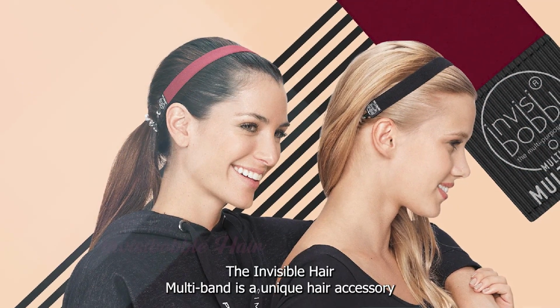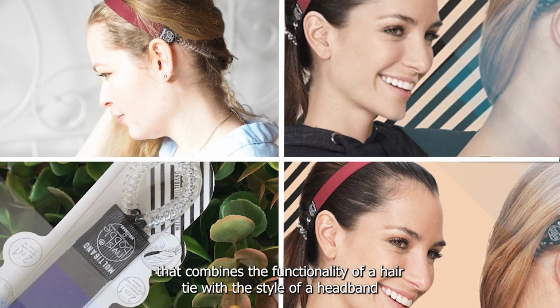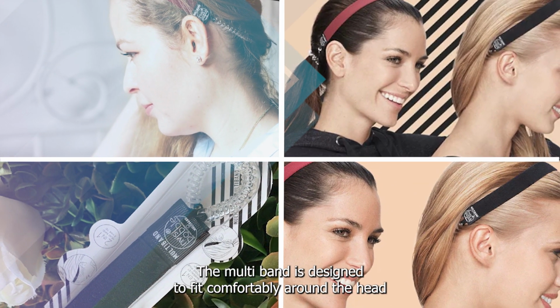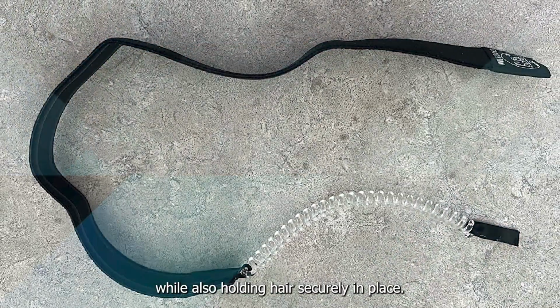The invisibobble Hair Multiband is a unique hair accessory that combines the functionality of a hair tie with the style of a headband. Made from a stretchy material, the multiband is designed to fit comfortably around the head while also holding hair securely in place.